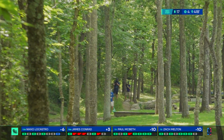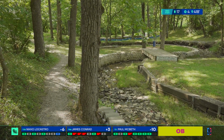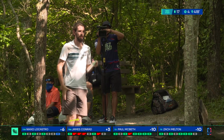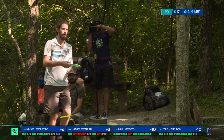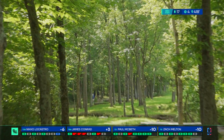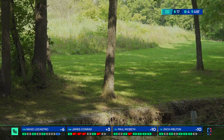And Melton, is he going to get the skip in bounds? And no, and that actually carried out of bounds quite a ways. So he will not really have a close putt. And it's just so difficult to accept that fate as you hit that gap with so much power, and your result is you're out of bounds halfway up the fairway.